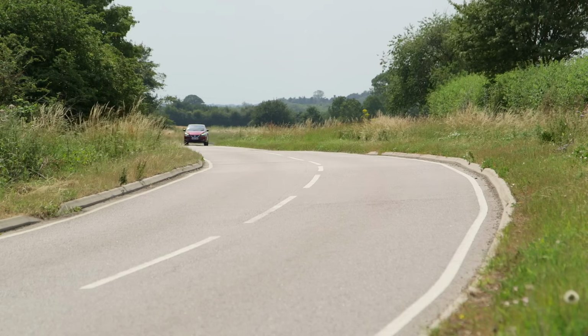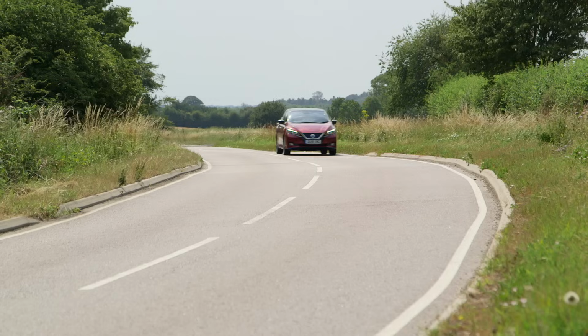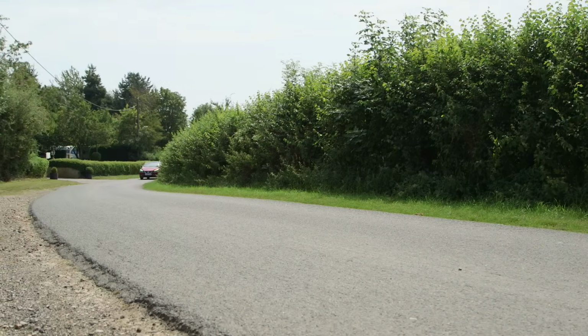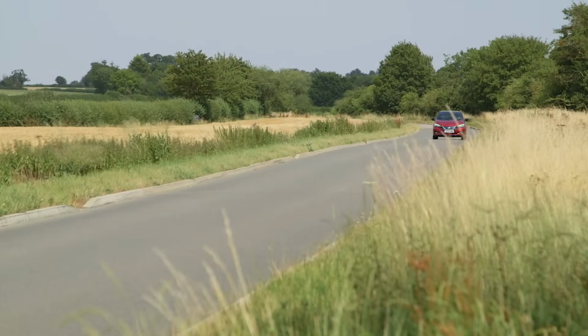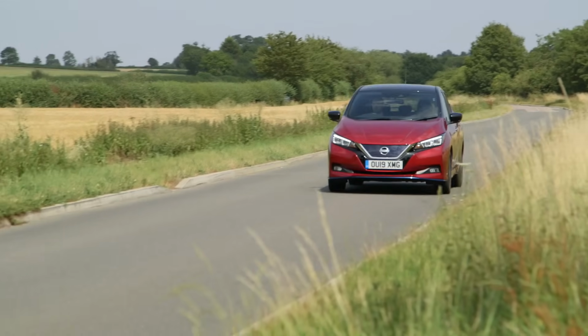I started one journey this week, for example, with 214 miles indicated on the range. That was just over 90% battery charge. I drove for 107 miles to my destination. I had the air conditioning on because it was a hot day. And the remaining range had dropped not to 107 miles, as you might expect, but to just over 80 miles.